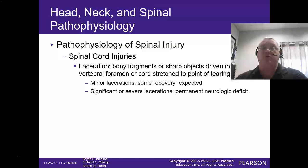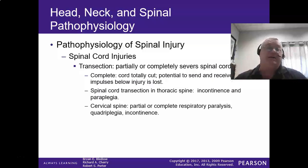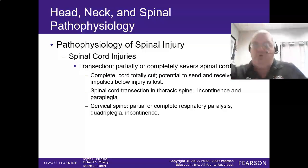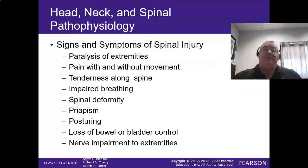Yes, you can actually lacerate the cord. Some recovery is expected from a laceration, but if it's a significant one, you're probably going to have deficit on a permanent basis. If it disrupts the blood flow, you can irritate the blood-brain barrier. If it transects the cord, that means the complete cord is totally cut. If that happens, usually if it's at the thoracic spine, they're probably going to have paraplegia, and they're not going to be able to control their bladder at that point. If it's the cervical spine, you're talking about quadriplegia, and pretty much everything from the neck down. They're not going to be able to feel it. They're not going to be able to move it.